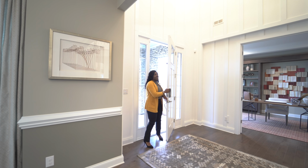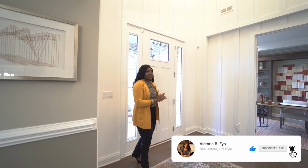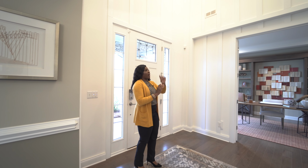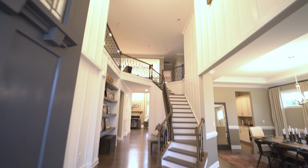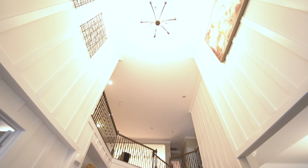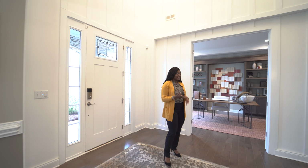Okay, so we are entering this beautiful home, and right away what stands out to me in this home is how tall these ceilings are. I absolutely am a lover of a grand entryway, and that's exactly what you get with this home. Everything here in this home I think is just very grand, very unique, and elegant.